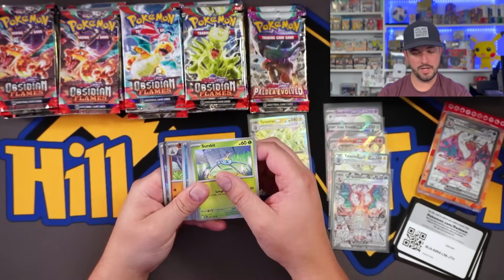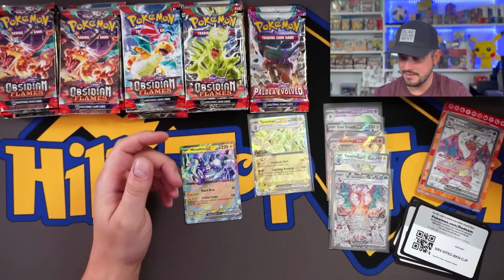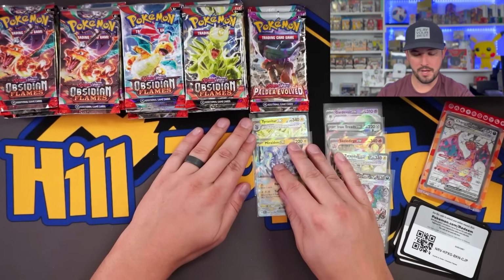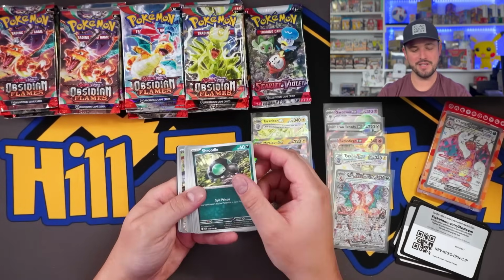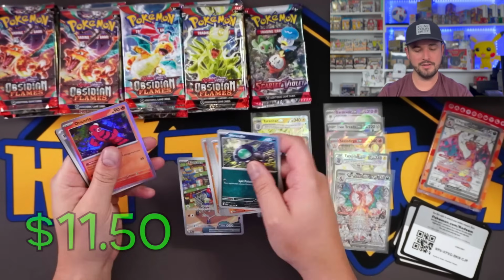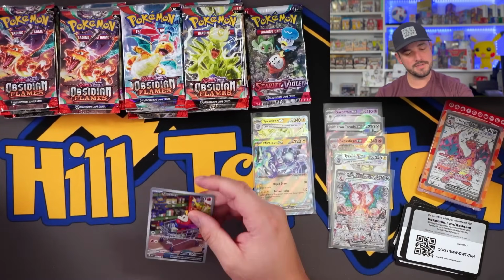Is this broken? Maridon EX. We have gone 4 for 4 out of Obsidian packs. What's going on? Okay, I mean, it surely. Oh my gosh. And we got the Fuecoco art rare. Love that card so much.